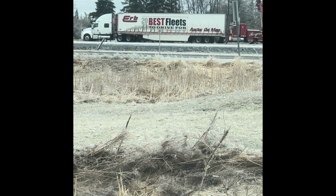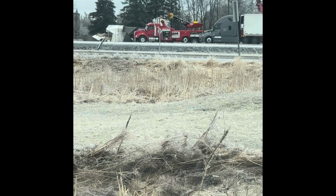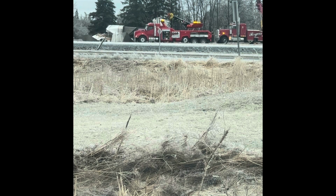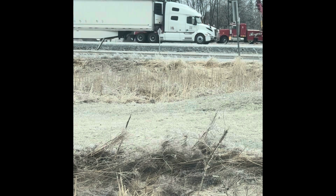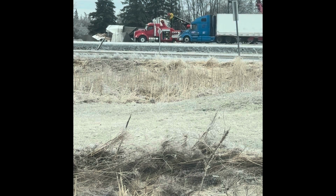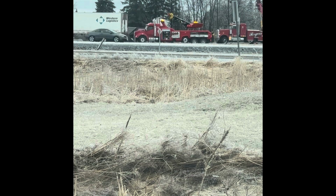Yeah, we're best fleets to drive for. This flatbed trailer should just stop right beside it. Yeah, they got the first part of the trailer. They got the bottom part of the trailer up on the wheels. You don't see the speedy door now. It's in the behind. Oh no, they probably tore it off too. Oh, it's standing up. I think that might be the tractor.